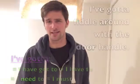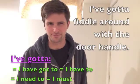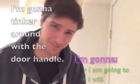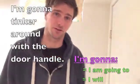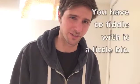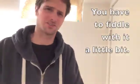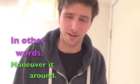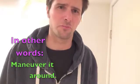I can also say I've got to fiddle around with the door handle. I can also say I got to mess around with the door handle. But most commonly I might say I'm going to tinker around with the door handle. Or you have to tinker with it a little bit. You have to fiddle with it a little bit. These are all words to kind of almost substitute for the word maneuver. Maneuver it around. I gotta maneuver this.